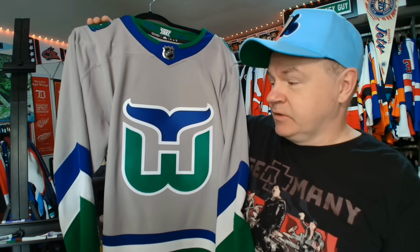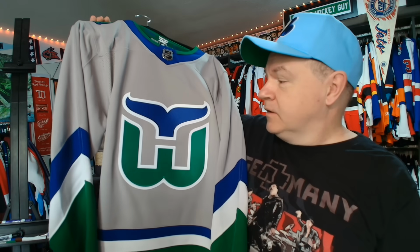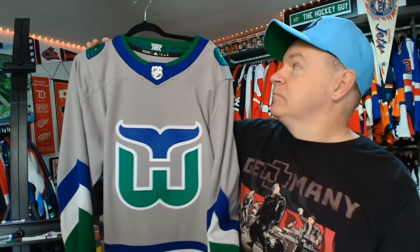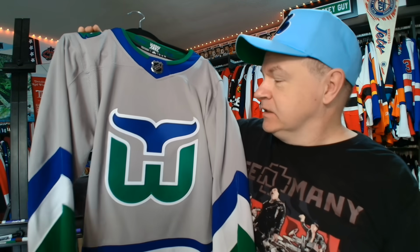This was one that was available for a while after that first Reverse Retro dropped, which was a surprise to me because it's Whalers and it is different. But sometimes when you see something that's different, you think, well, you didn't necessarily have to go with that different. There's other kinds of different. So, yeah, I think just the fact it's gray, it didn't sell very well. For whatever reason, gray jerseys do not sell very well at all.